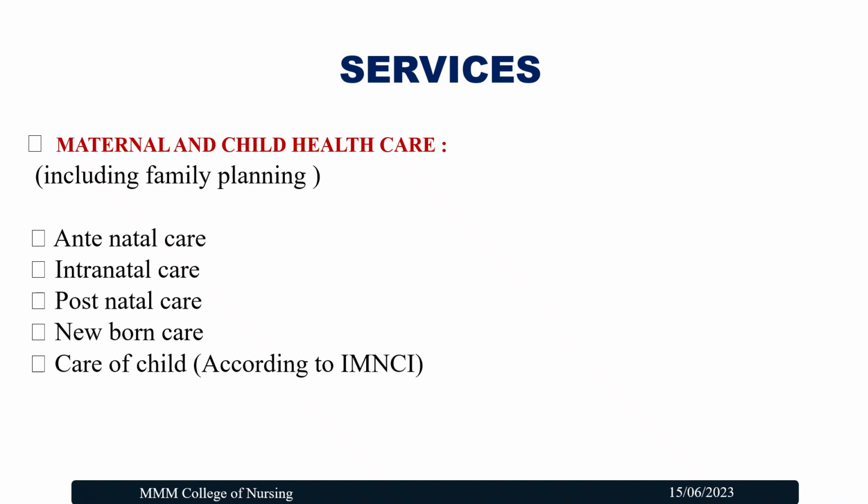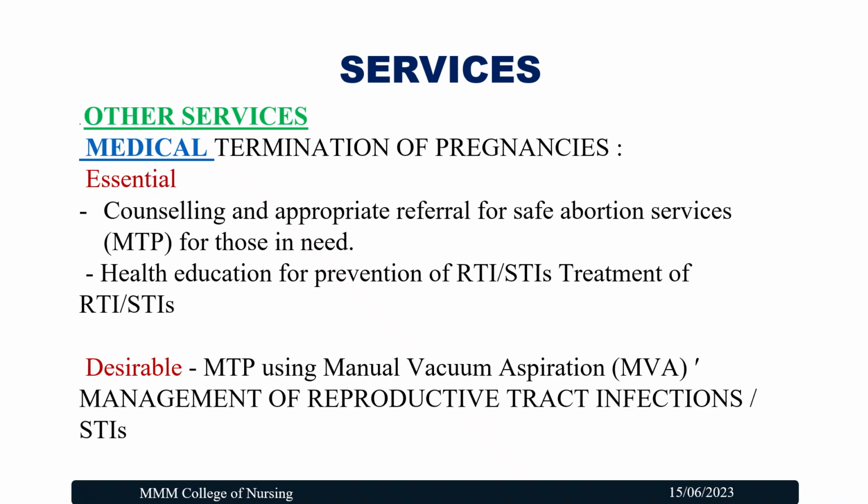So under this, we are providing antenatal care, intranatal care, postnatal care, newborn care, also the care of the child according to the IMNCI guidelines. The other services are medical termination of pregnancies. It's very essential: counseling and appropriate referral for safe abortion services for those in need, health education for prevention of reproductive tract infections, sexually transmitted infections, treatment of the RTIs and the STIs.